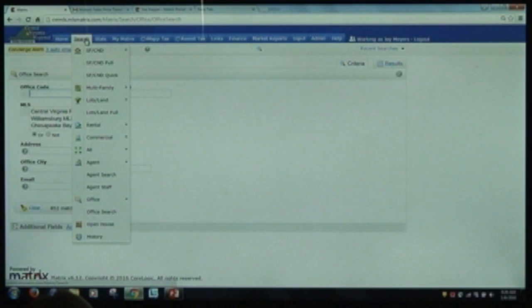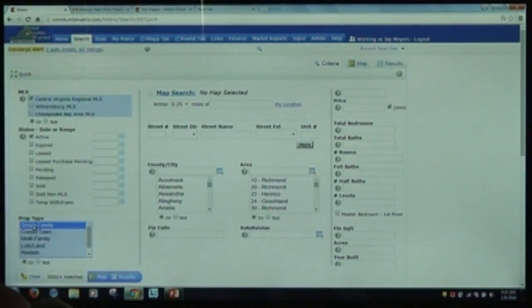Now, when you start talking about searching for properties, here's where you have your different property types: your single family, your multifamily, your lots and lands, your rentals, commercial, and all. All means all property types at one time. So why would you ever want to use that? Well, instead of doing a search under single family and also doing a search for, let's say, a multifamily property, instead of doing two searches, go to the all search and then pick multiple property types at one time. That way you can kill two birds with one stone, if you will.